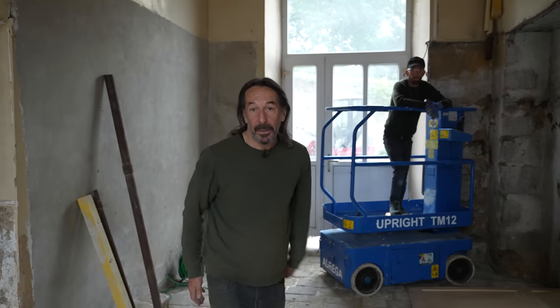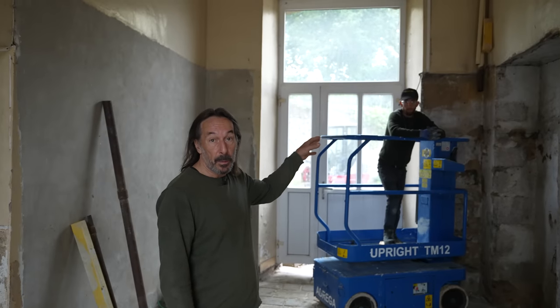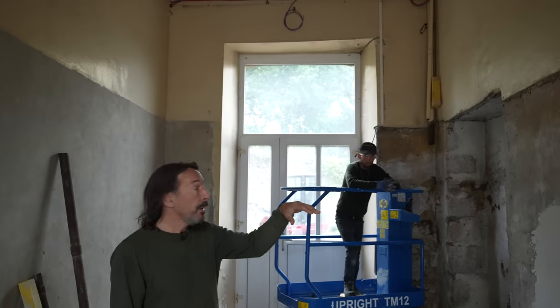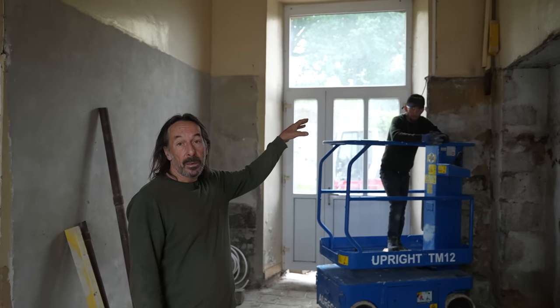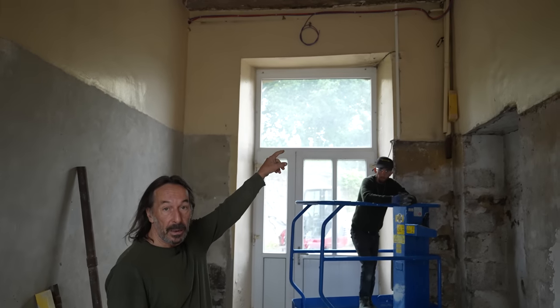Okay, good morning. We're back at the convent. First job of today is to continue on cutting out these pipes that we left yesterday evening. We're going to cut them out in two more sections as well, because they're quite heavy, and obviously Yanis is up there on his own, so we'll cut a section out, and then that way he can hold it, cut through it, and then we'll take another section out close to the ceiling.